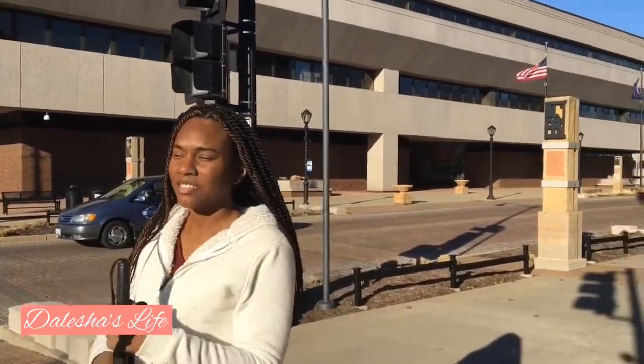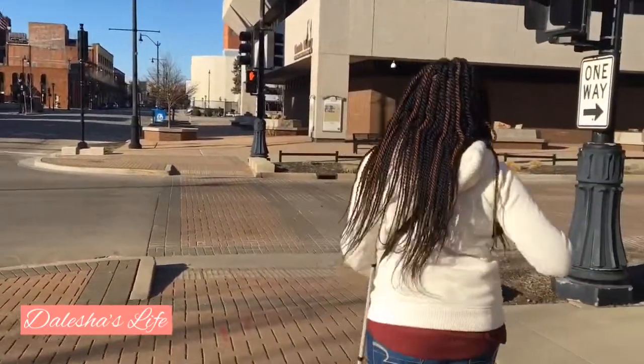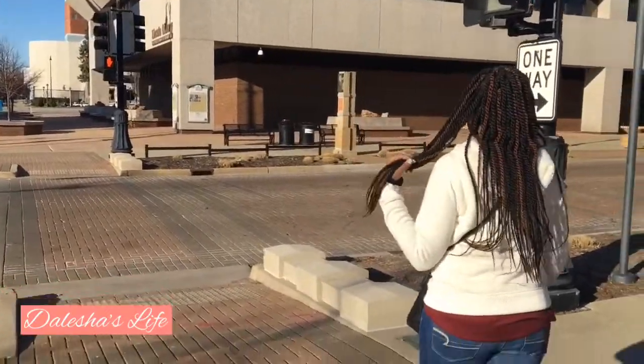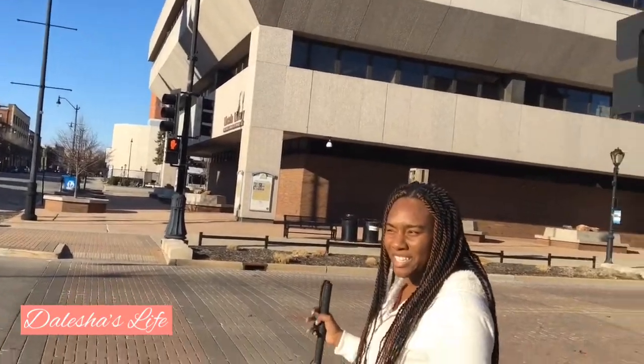Right now, as we can see, Dalesha's going to be crossing toward the library over there. She just missed the opportunity to cross, obviously. Now, this particular intersection has a very bright light.